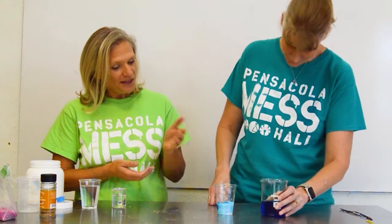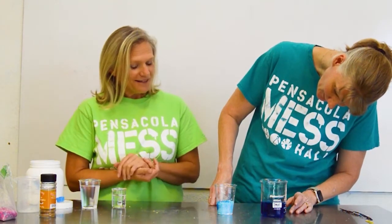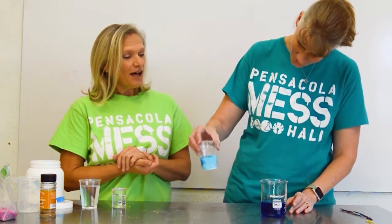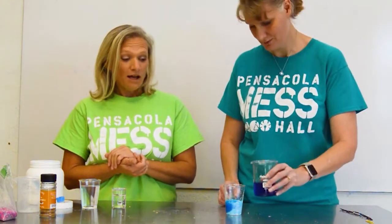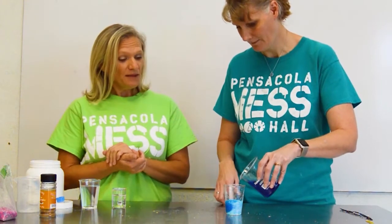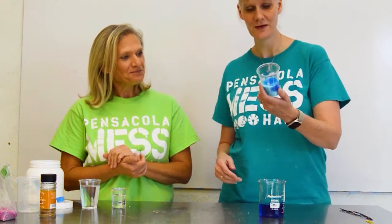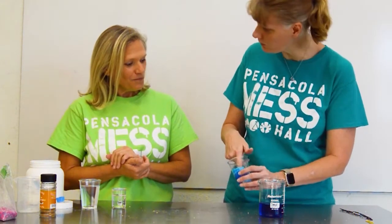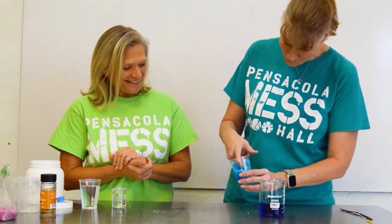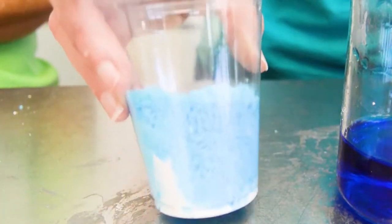The property of this particular chemical, this polymer, is that it is hydrophilic. Hydrophilic. What does that mean? Hydro means water. Philic means loving. So water loving. It loves water. That's very cool. And wow, that definitely expands. Oh, that's cold. It is, yes. Is that why they call it snow? That's why they call it instant snow. That is very cool.